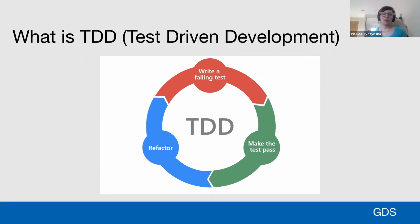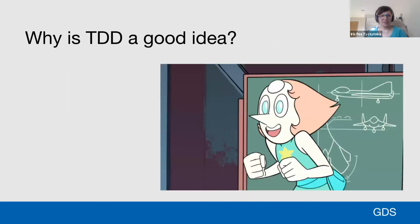After you went through this cycle a few times, it might be time to refactor the code and see if the tests still pass. So we refactor usually to avoid repetition, to make maybe a smarter solution if we see some patterns. And why is TDD a good idea?